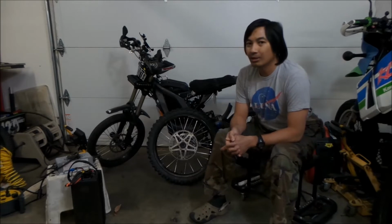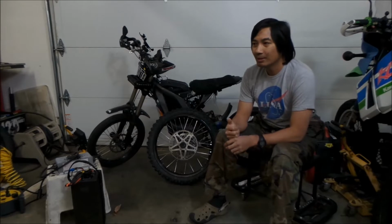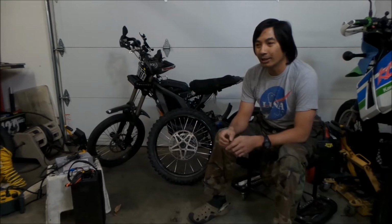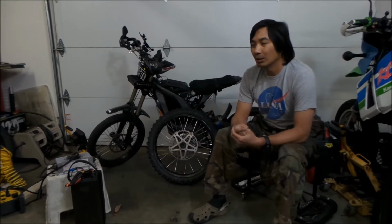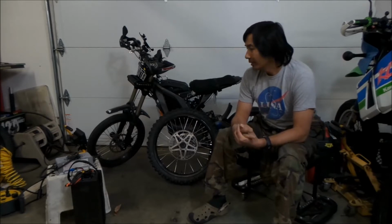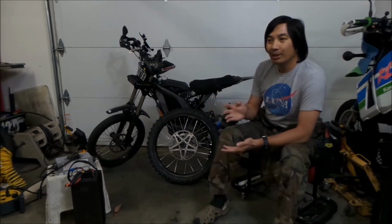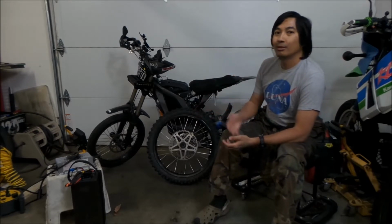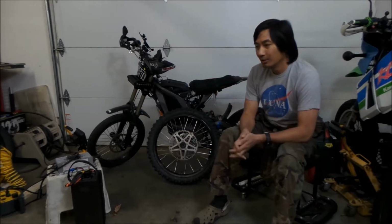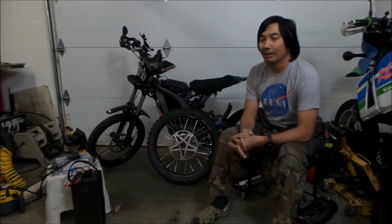I'll just tell you now, there's nothing like this bike out in the market currently. There are some other bikes coming out that are very similar, but they're either e-bikes or like a motorcycle with motorcycle parts. The Light Bee kind of blends the two. It's like a hybrid bike. It has mountain bike components on it, and it's like a motorcycle because you ride it with foot pegs. There's no pedaling involved. So it's in between the two. There's really nothing out on the market like that.